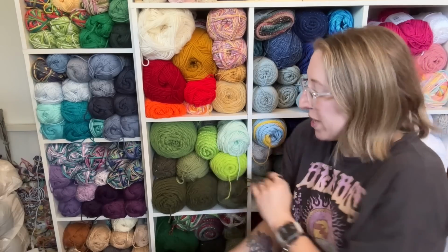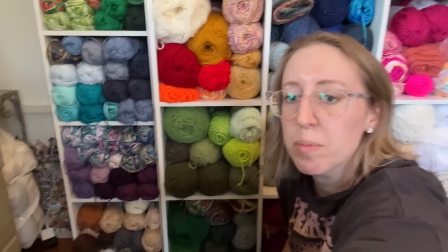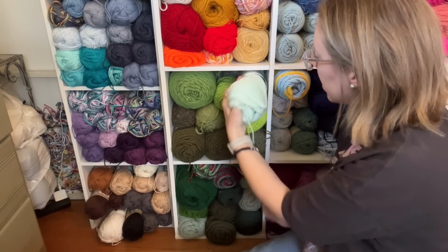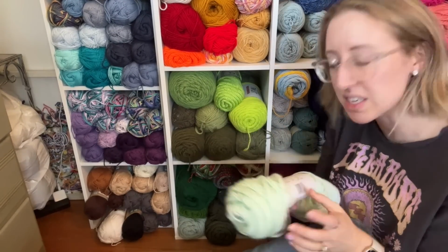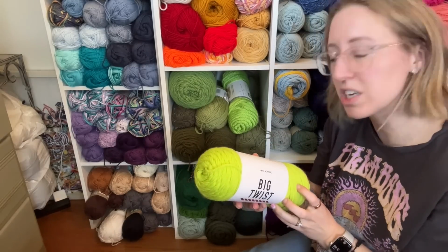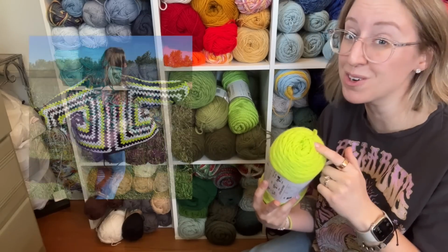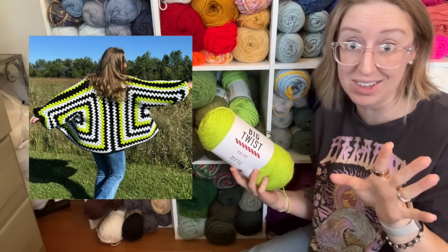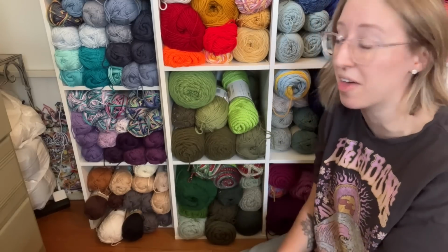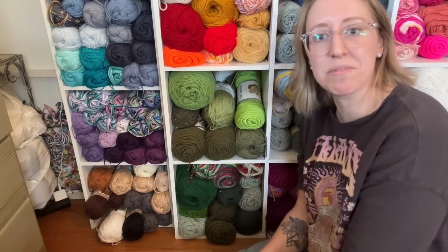Okay, I do have a lot of Big Twist as far as greens go as well. So I'm going to have to probably move you guys down just a smidge here. There we go. Okay, so this is Big Twist. This is the color Mint. And then this is the color Slime. I used this during Halloween. I crocheted a Beetlejuice sweater last year that I still have. It didn't sell, which I was shocked because the Beetlejuice movie came out. I thought for sure that sucker was going to go. Oh, that actually might be it for Big Twist. Okay, that's it for Big Twist on that shelf.